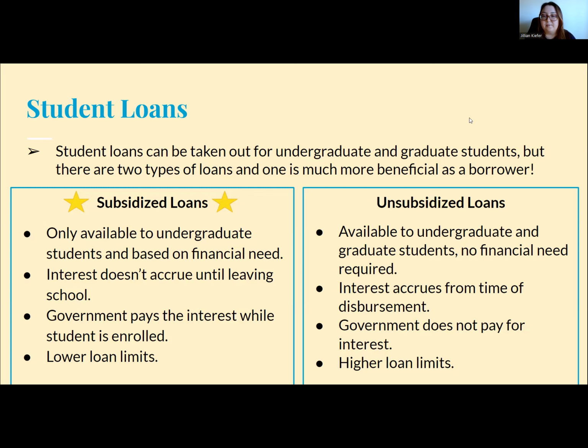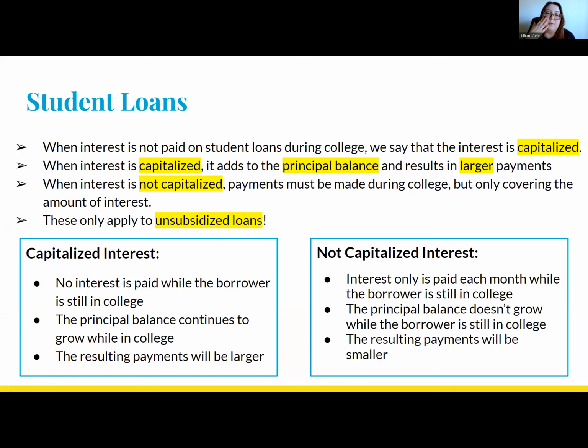So continuing on with student loans. When interest is not paid on student loans during college, aka unsubsidized loans, we say that the interest is capitalized. When interest is capitalized, it adds to the principal balance and results in larger payments. So every time interest is calculated, your new balance is going up and up and up. It doesn't use the original principal.